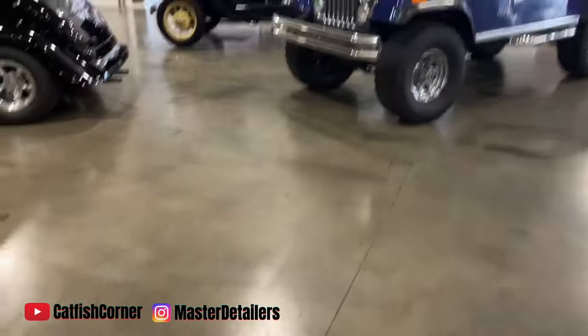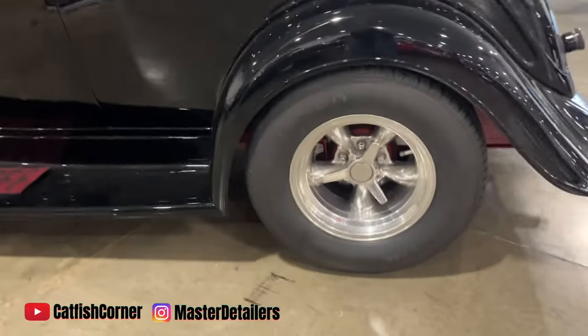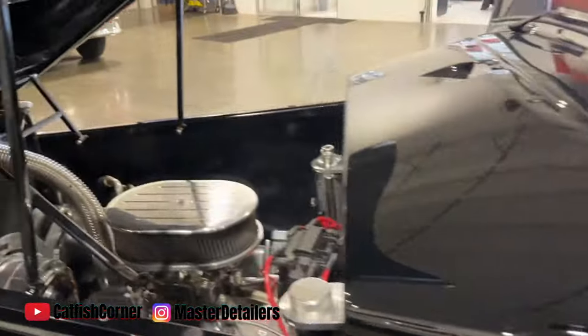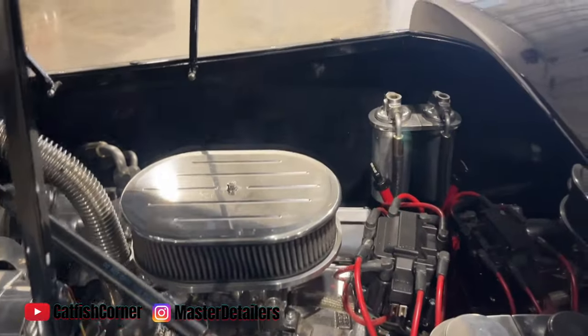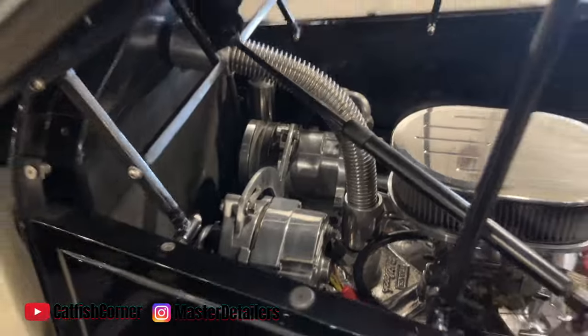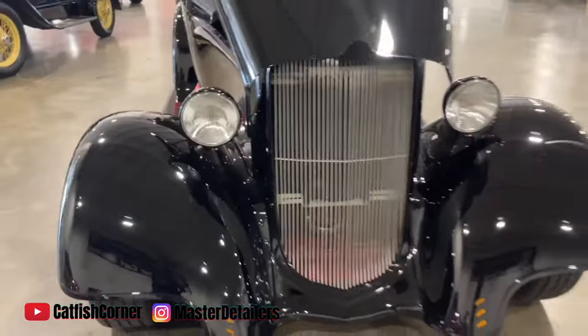Man, guys. Look at this over here. They got some heat up in here. Chopped. Look at the little mirror right there. That's nice. Look at the engine. This is a new arrival. I don't even know what this is, but it got AC too. Y'all see the compressor right there? Nice. It's a coupe. Beautiful.